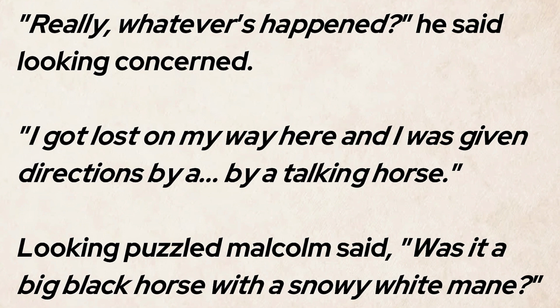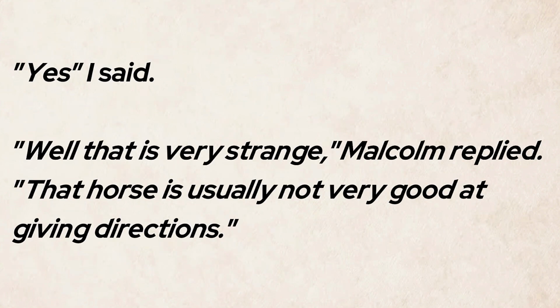Looking puzzled, Malcolm said, "Was it a big black horse with a snowy white mane?" "Yes," I said. "Well, that is very strange," Malcolm replied. "That horse is usually not very good at giving directions."